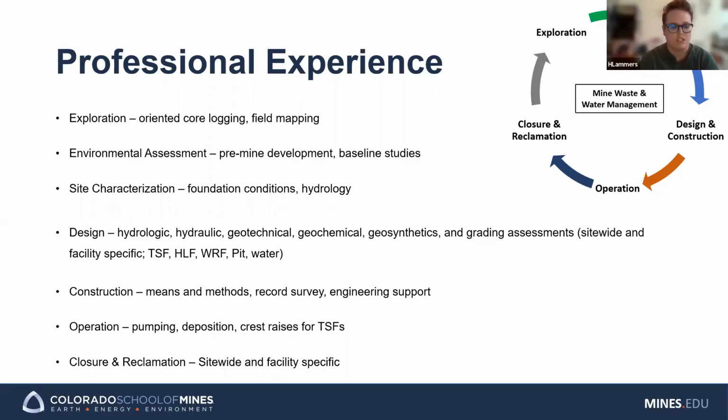I've overseen construction specific to facility design and site-wide mine closure, and also operations for active tailings and water management at a TSF. I think perhaps though my most favorite experience has come during closure and reclamation, where I feel that the mine design comes full circle. And there are several competing design criteria that come into play, making it a challenging space to work in.